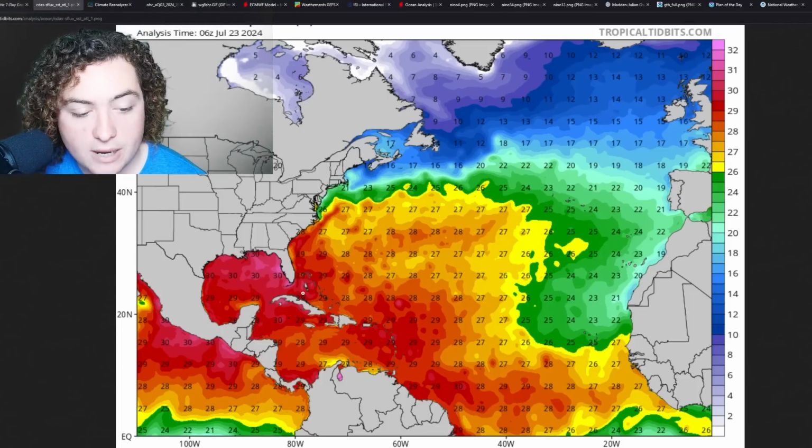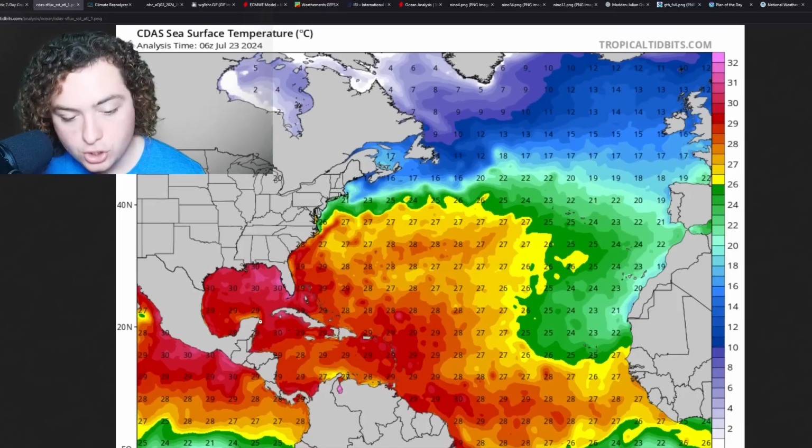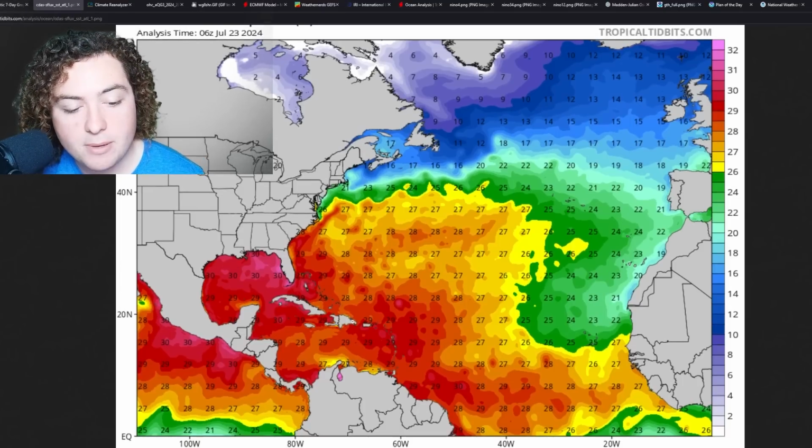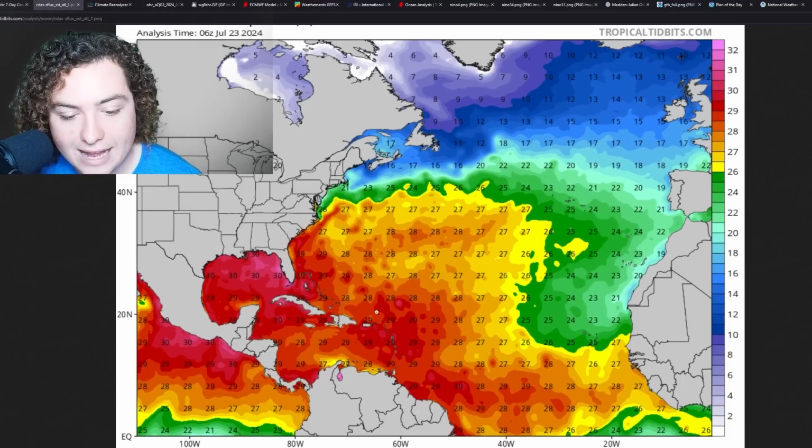But in the tropical Atlantic, from 30 degrees north towards the equator, we're already looking at water temperatures over 30 degrees Celsius in about 70% of the Gulf of Mexico and a large chunk of the Caribbean Sea over there. It is a bit more isolated across a lot of these regions, but we'll have to pay attention to that.